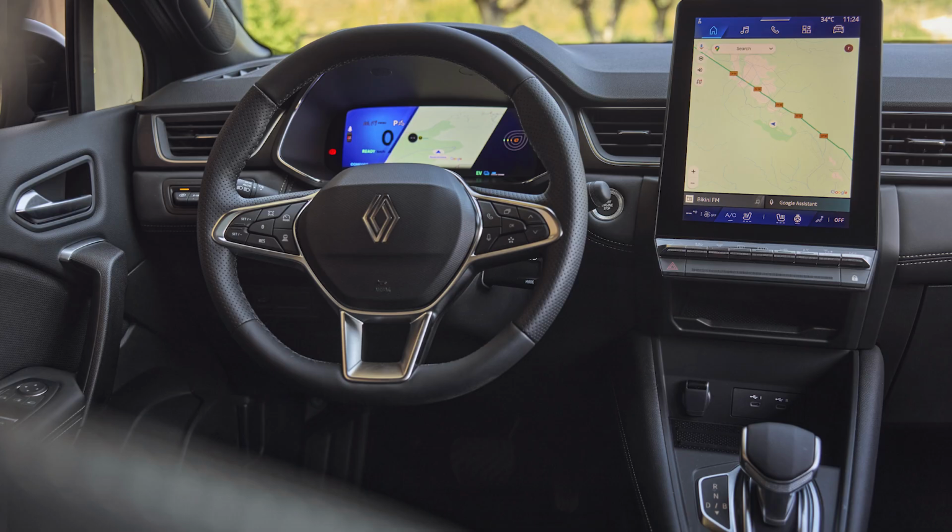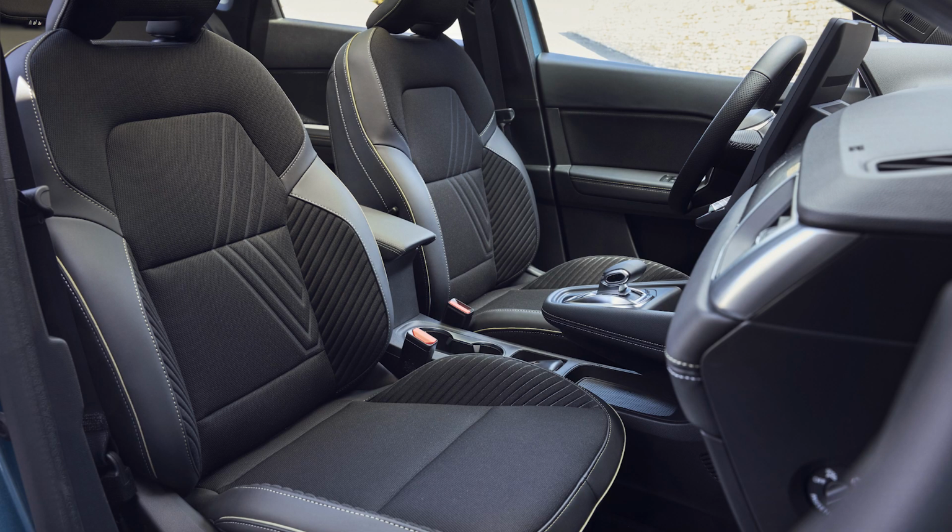Finally, the steering wheel has a slight update with the new Renault logo and also some extra buttons for the infotainment system. We also get some cool stitching on the Esprit Alpine models, which is also nice, and we also get some new materials which does make the cabin feel slightly more upmarket than the Clio and Captur. Right, let's have a look and see what the rear seats are like.